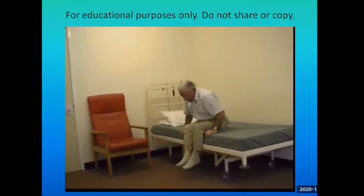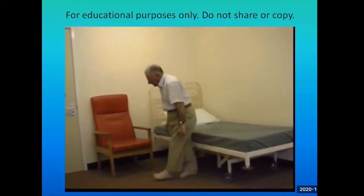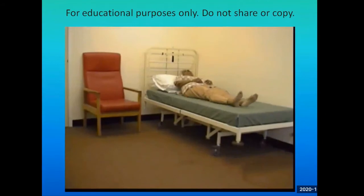So again, that's a coping strategy, demonstrating the kind of verbal cues that this gentleman has then internalized so that he could run that movement on kind of a manual control to deal with the movement problem with his bed transfer. And then we'll watch another bed mobility problem.